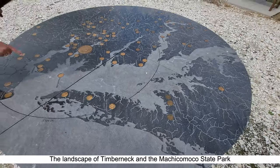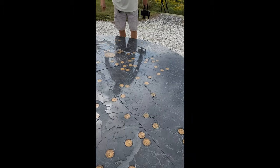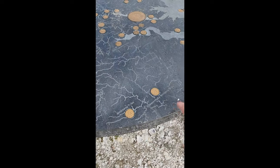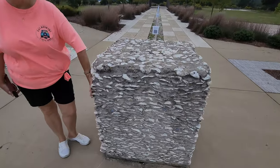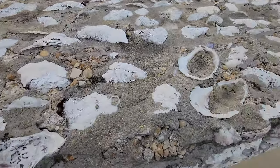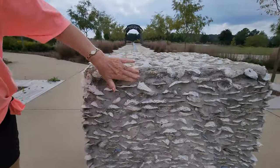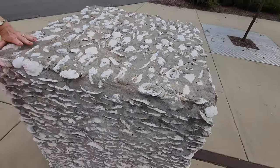This has all of the Indian names on it and where they were all located. Chesapeake was the Indian name. Nansemond. The North Tribe. What's that, Rebecca? It's concrete, but it's made with oyster shells all in it. It's really some type of bear, but it's really nice. I'd like to have one of those. It's pretty cool. Concrete with oyster shell embedded all the way through it. Wow.